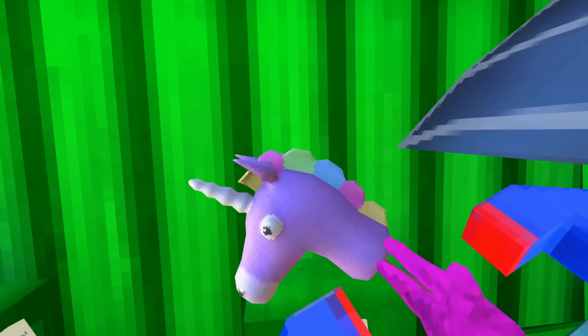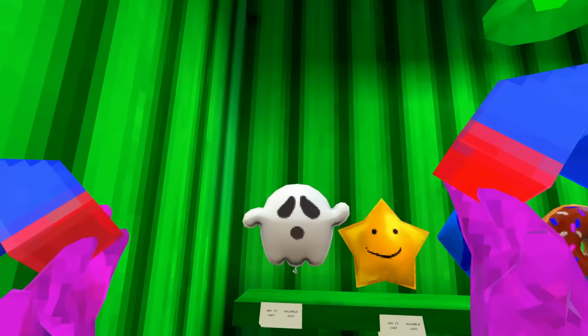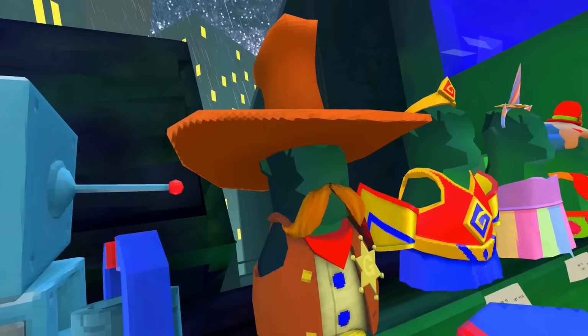You also have bandana, nose, the eyes, the bulging eyes. You have the unicorn horse stick thing, as well as the umbrella and the Yorick. Look at Yorick. What's up? It's been a while. And the awesome little slingshot. And you can't forget about the ghost balloon. I think the ghost balloon was one of the first limited time balloons, if I'm right. I can't really remember.